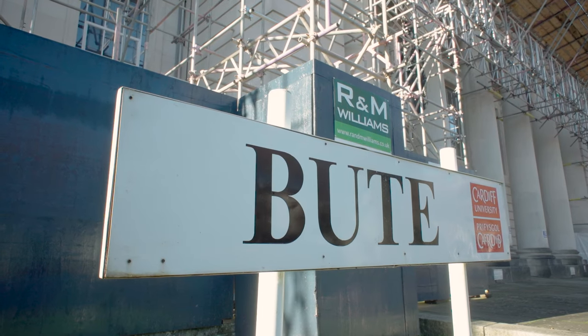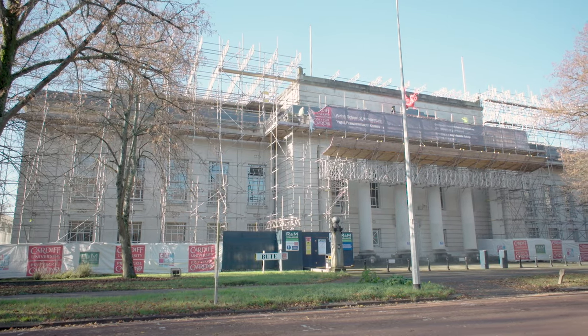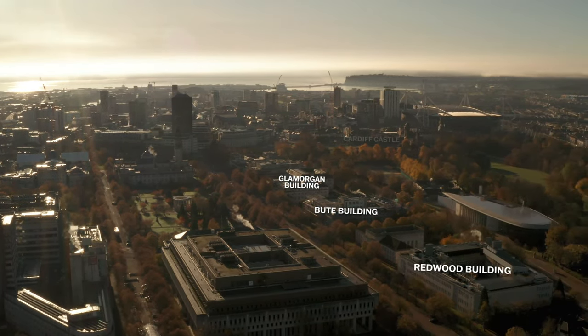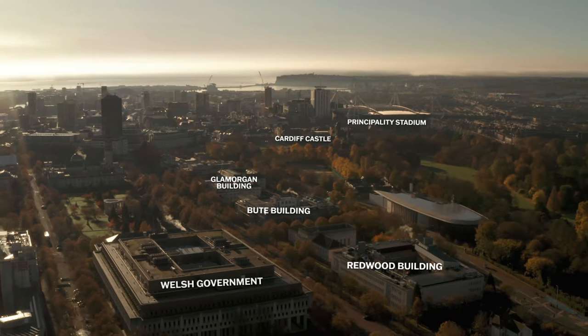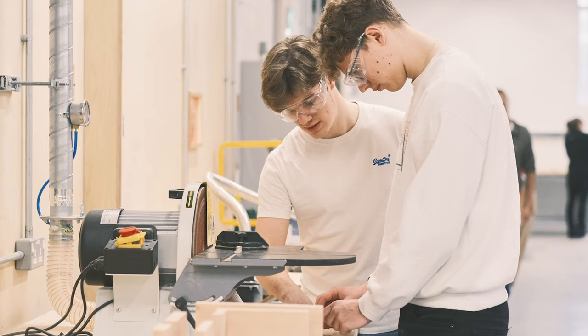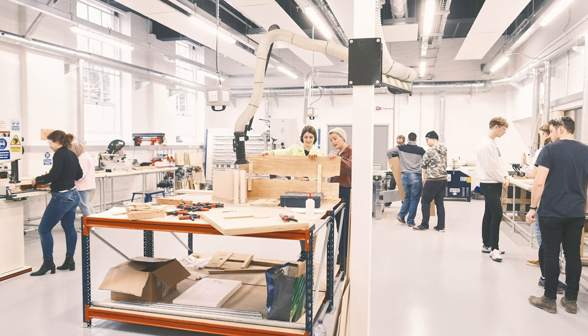Next to Glamorgan, we have our Bute building, which behind the scaffolding is another one of our Grade 2 listed buildings. This is the home to the Welsh School of Architecture, which is one of the top 5 architecture schools in the UK. Bute hosts the Architecture Library and various facilities, including a digital fabrication lab.